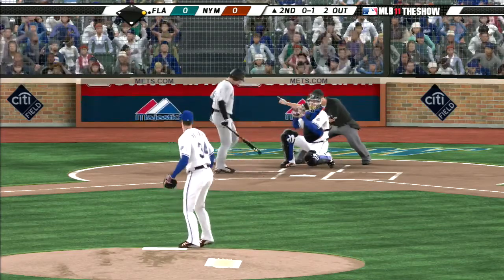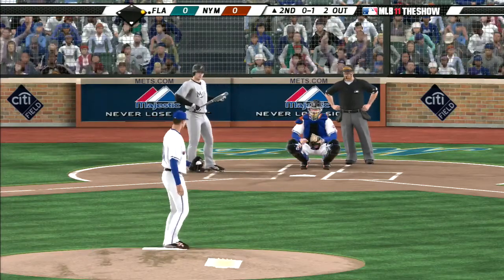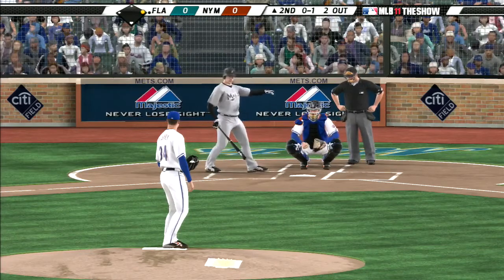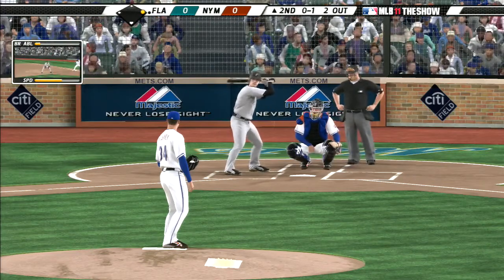And he takes a called strike, 0-1. And with the pitcher on deck, you'd love to get this guy here and make the pitcher lead off the third. No score here as we play inning number two.